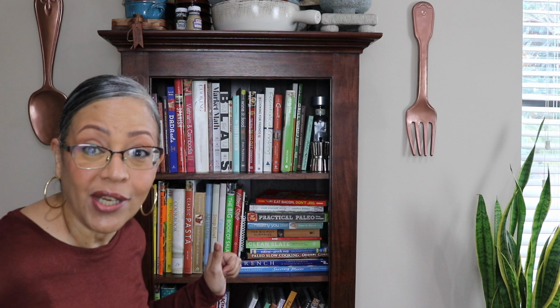It needs purging, it needs cleaning, it needs decluttering. I've got cookbooks in here and I have to really go through those cookbooks. This is a challenge for me.